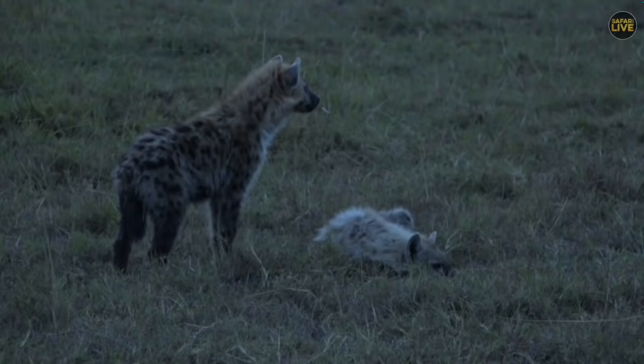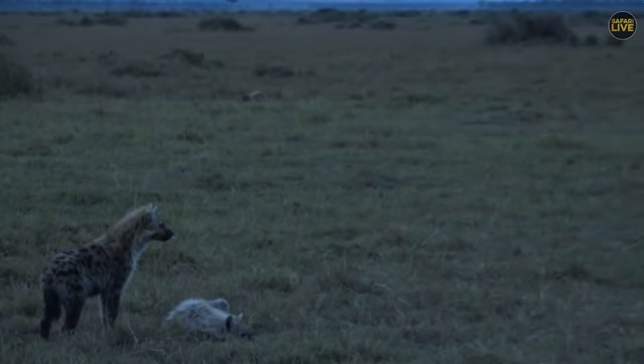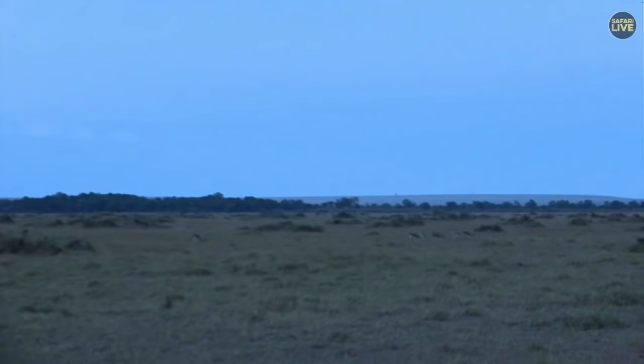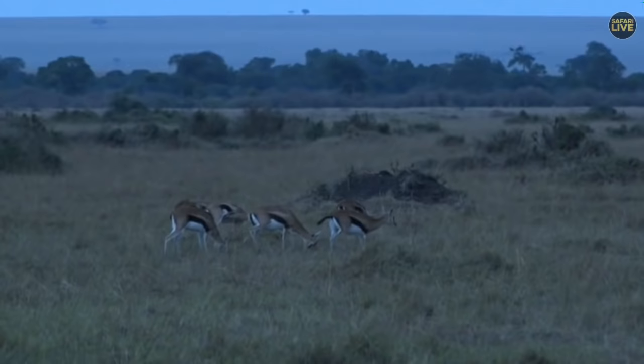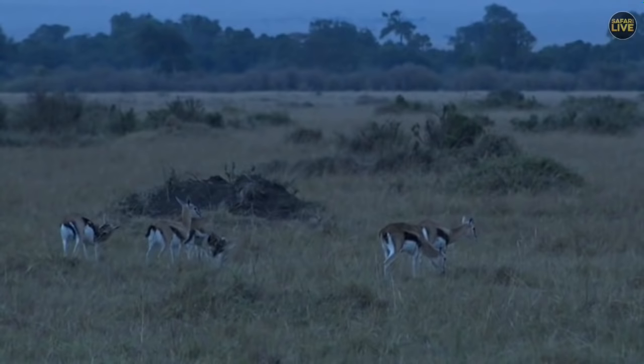The reason being that their jaws, their bone-crushing jaws that hyenas are famous for, do not fully develop until they are 2 years old, or at least the muscles do not. So they've got all the instincts, watching a group of Thompson's gazelle, for example, but no real ability. Oh, she's pregnant. That tummy is massive. Absolutely enormous. We've started to see the first few baby Thompsons as well, which is my favorite time of year.